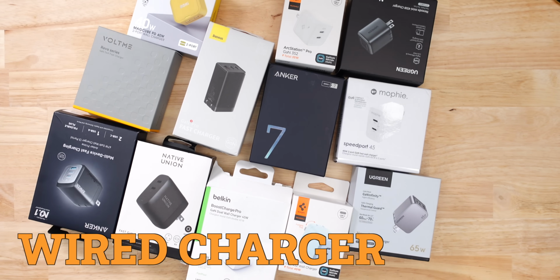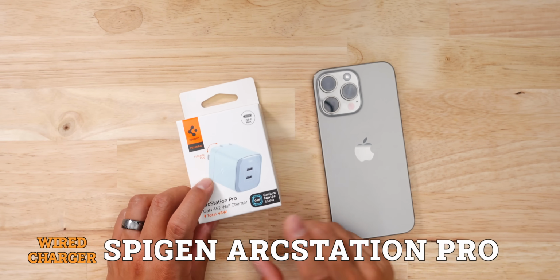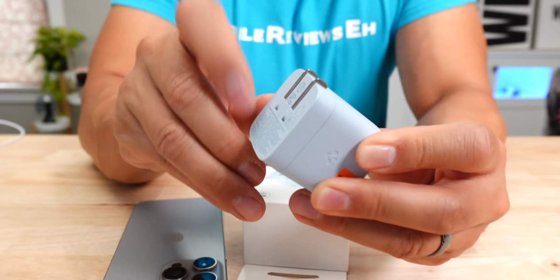On to wired charging, and for this section I focus on chargers with a minimum of 2 ports because 2, maybe 3 ports is always better than 1. Now the runner-up to my top pick is the Spigen ArcStation Pro GAN 452 wall charger. This thing is a great charger if you're looking to charge an iPhone as well as a regular size iPad or iPad Pro. Make sure you get the version with foldable prongs because the old version with non-foldable prongs is way slower than the newer version.